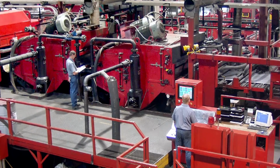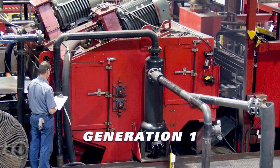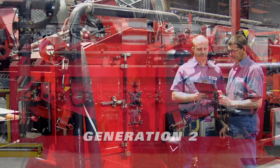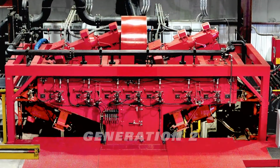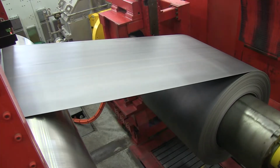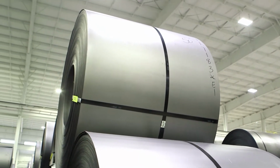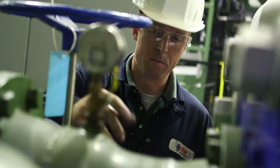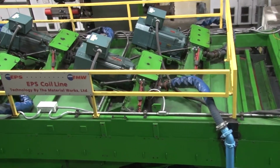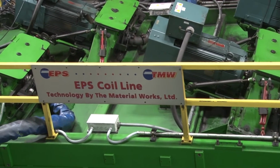Since the very first EPS line in 2008, we've constantly worked to refine and improve EPS technology. Each new generation of EPS design increased pickling efficiency, elevated product quality, and lowered maintenance expense. Our Generation 3 EPS line at TMW has been a proven winner.